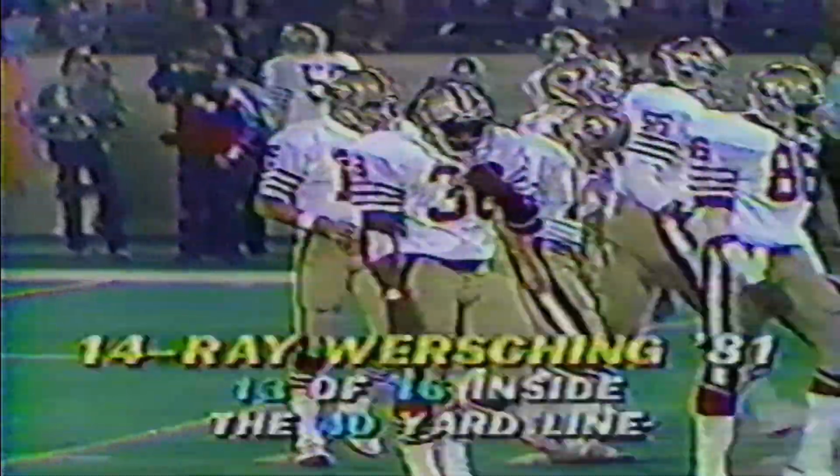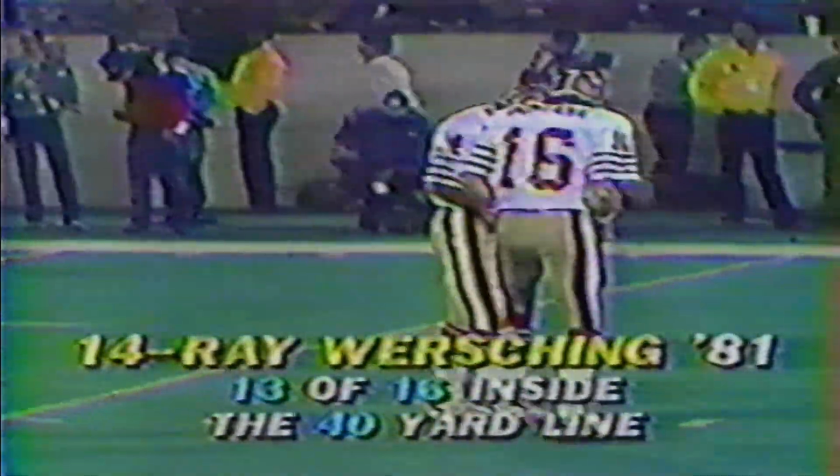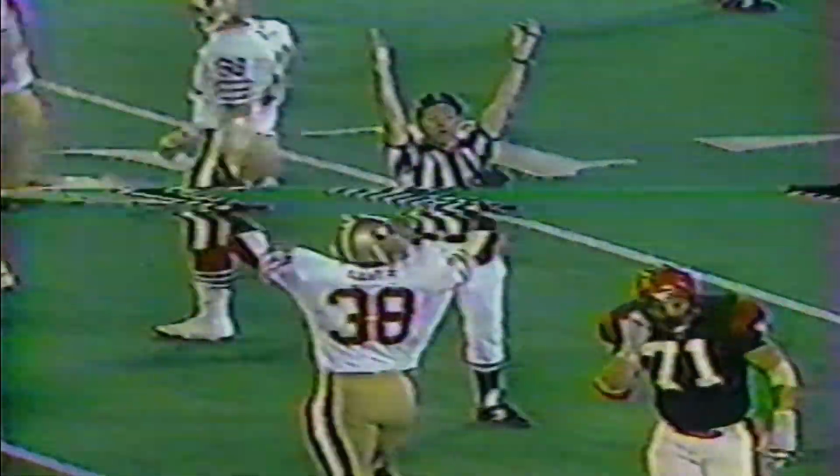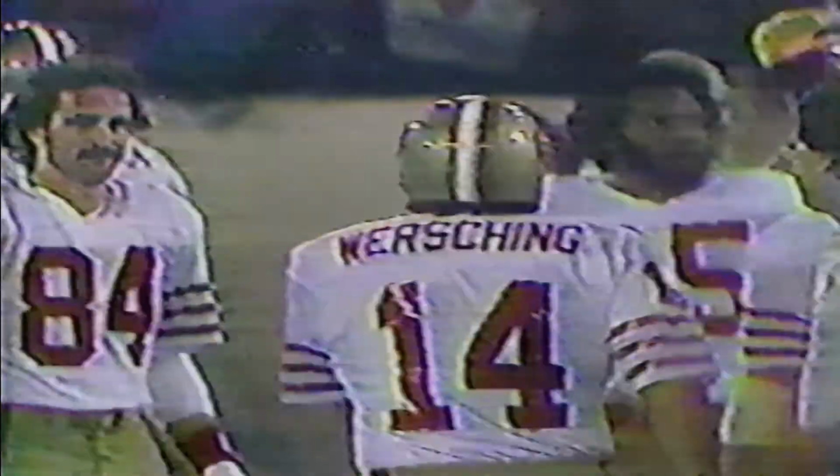You see him feel Montana there, and he'll say, help me, help me, help me, to get the spot. Now you see he touches him once he has his spot. Now he looks at the hash marks on the field because the hash marks are an extension of the goalpost. And he still hasn't looked up. No, and he won't. If it's good, he'll look up. It's good. 22 yards out. Ray Wersching. San Francisco 17, Cincinnati nothing.